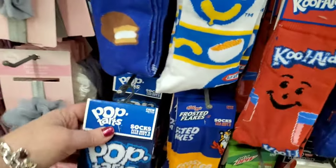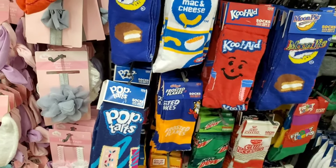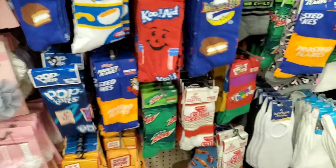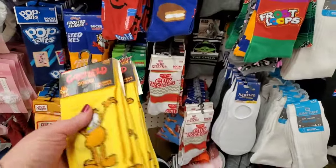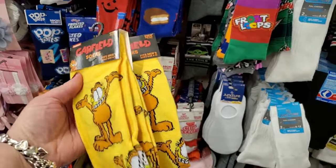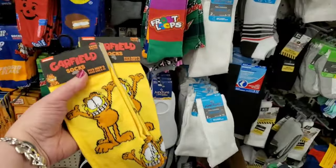I'm pretty sure the Pop-Tart socks are new too. Are these new? I don't even remember anymore. But they changed the actual packaging of the crazy socks. Oh my gosh! I need, oh, there's only two pairs of these. Well, I have to get them because my son is obsessed with Garfield. He's still, to this day, gonna go crazy when he sees that I have these. I'm gonna send him a picture.